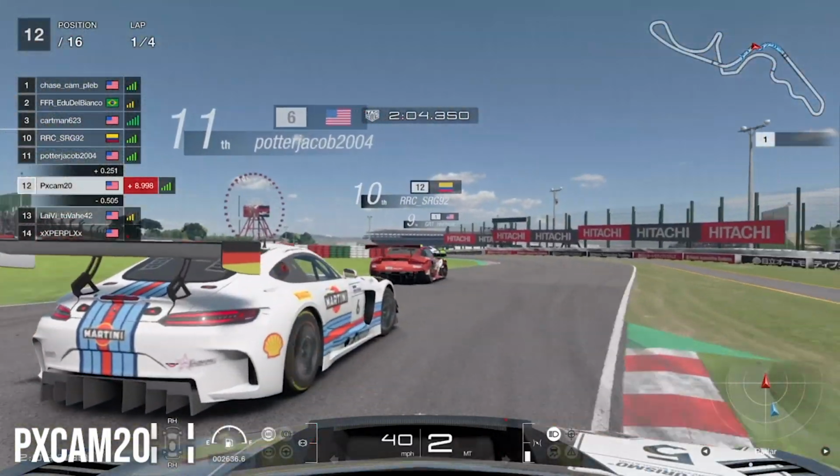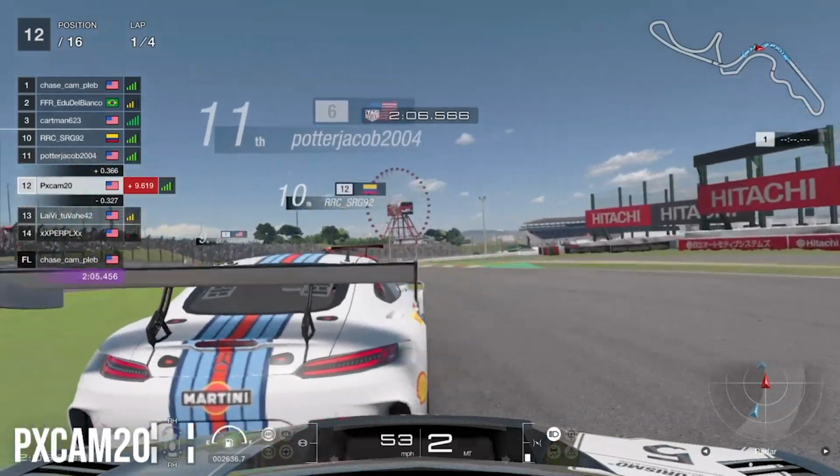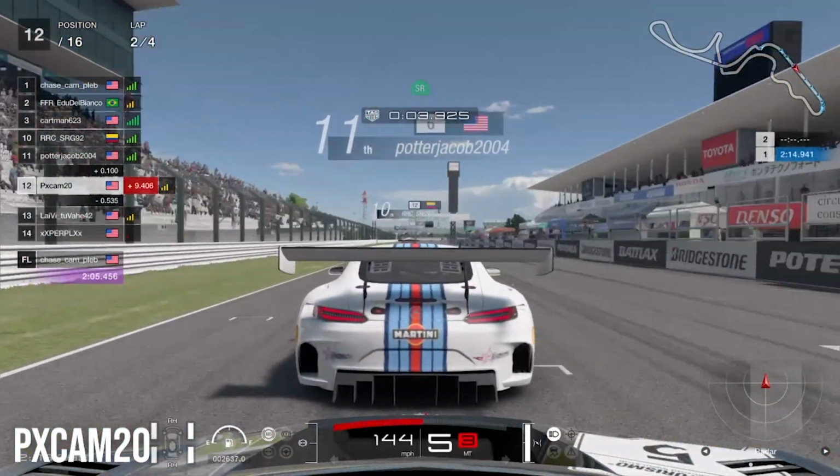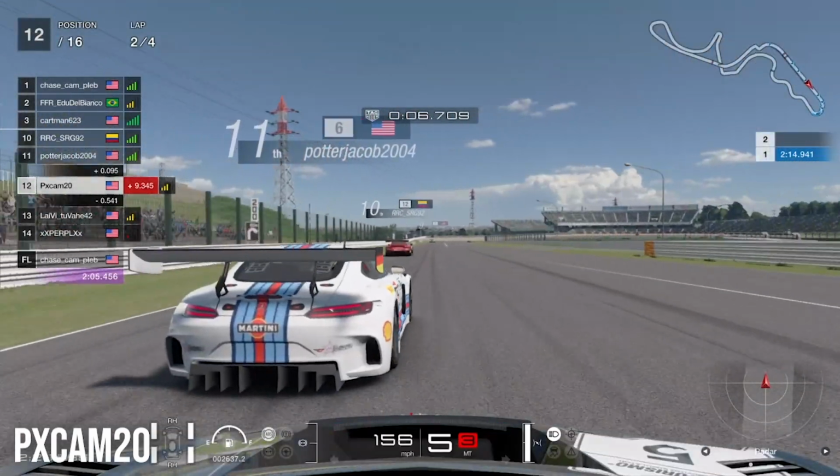That invites the red Porsche to go past us. And now we are demoted all the way down to 12th place as we head down the straightaway, leading us into lap number 2 and turn number 1. We're right behind the Porsche.